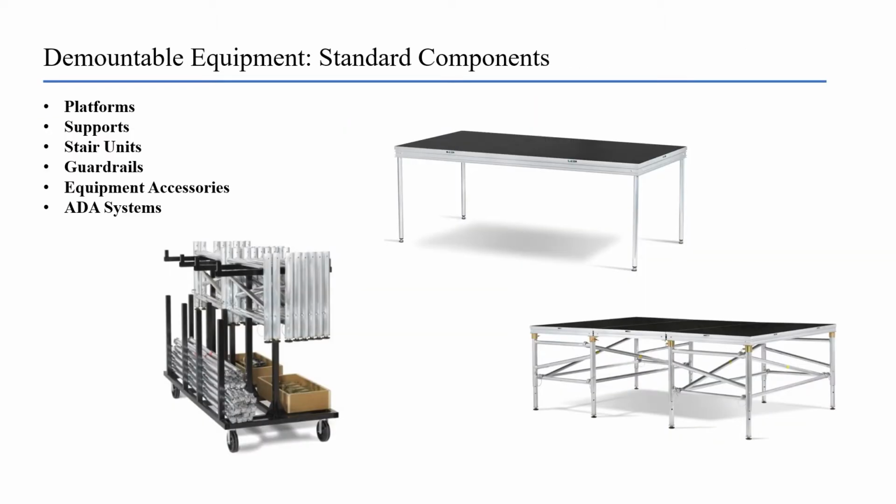So how is that flexibility achieved? Now that you have seen some of the applications where you would use demountable equipment, let us talk about the components that make up most of these installations. The components you'll see here will typically revolve around the platforms, supports, stair units, guardrails, equipment accessories, as well as ADA systems.